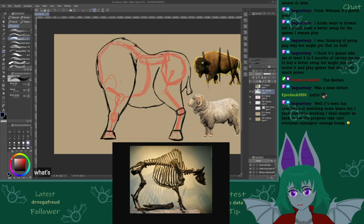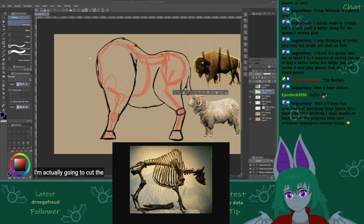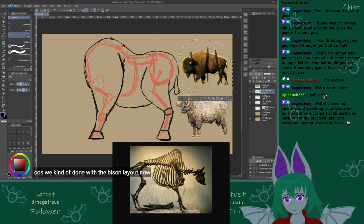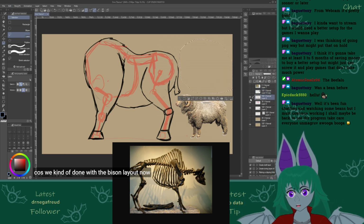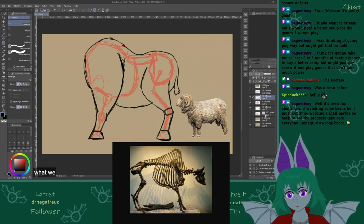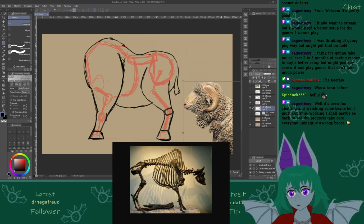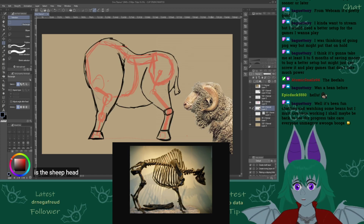So the next thing we're going to want is, I'm actually going to cut the bison image out of this layer, because we're kind of done with the bison layout now. What we're going to want is the sheep head. I mean, we would all love some sheep head, but you know.